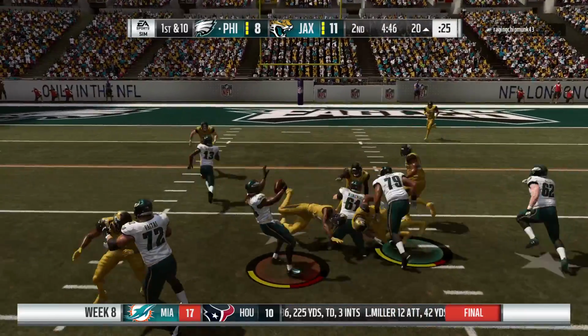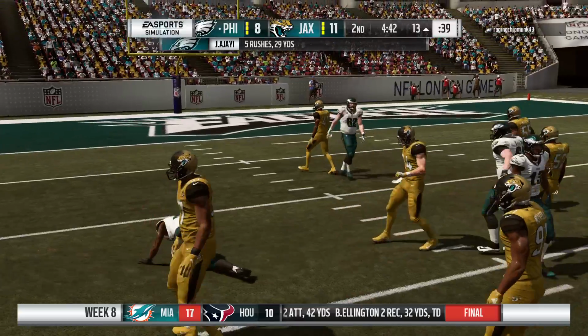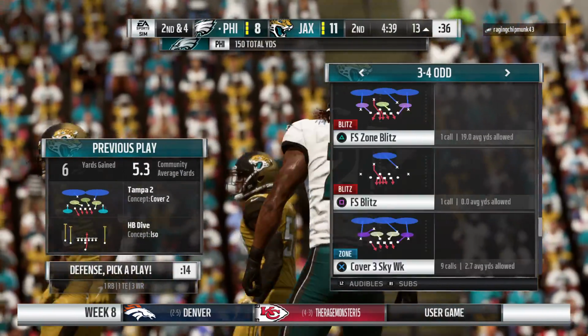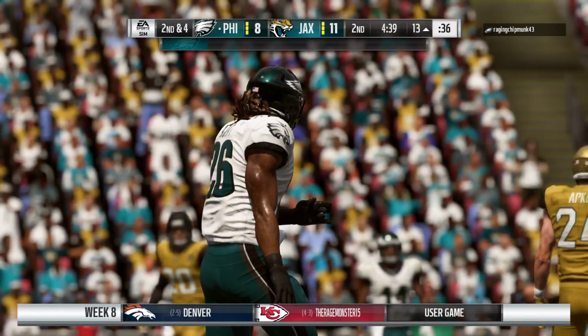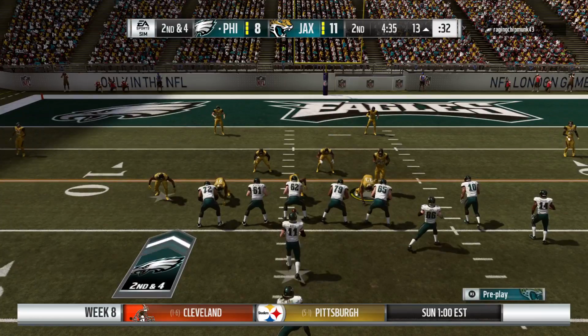Here's a giant. And good downhill running. He's got 6 yards down to the 13. You know what really fires up offensive linemen? When the guy that is carrying the ball behind them can create his own space and break a tackle along the way.